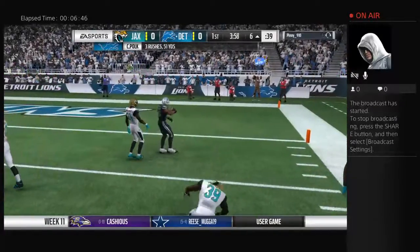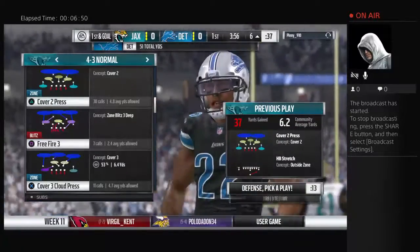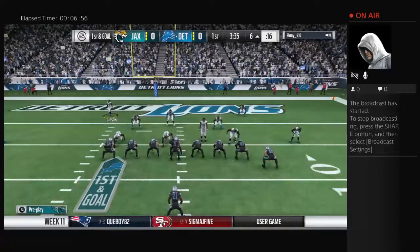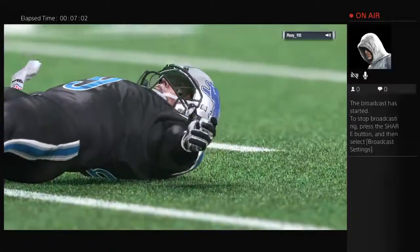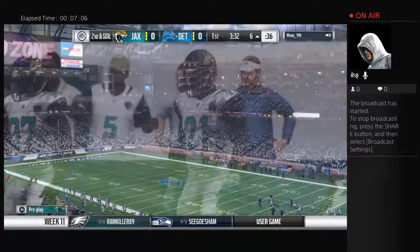And down he goes, taking it inside the 10, just shy of the 5 at the 6. We can talk about bend but don't break all we want, but the defense now, we're going to find out just how flexible and pliable they really are. Can they bounce back after that type of a run, that type of momentum against them, and find a way to slow down this offense?